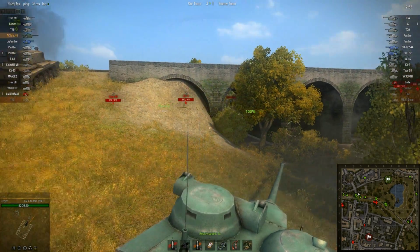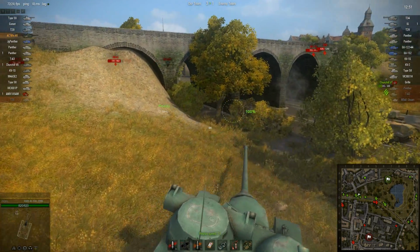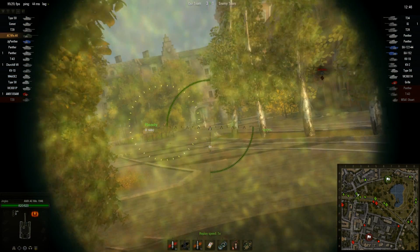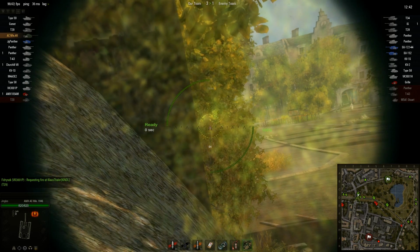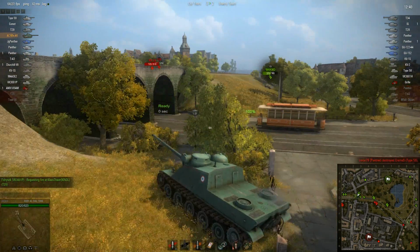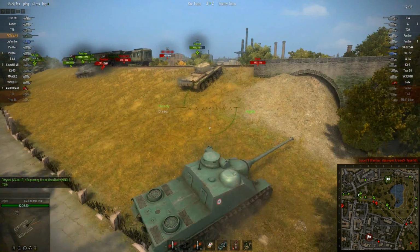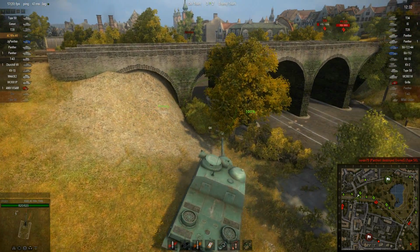Oh, we took a bounce there, just as we turned and backed off, so haha, sucks to be you. And it is a KV-2 down the other end of the road. Now, KV-2, he's either got the 107mm gun or he's got the derp gun, and I'm not too worried if he's got the 107mm, but if he's got the derp gun, just raw HE splash can cause me all kinds of problems. So I'm not too keen on giving him shots at me that I don't have to.